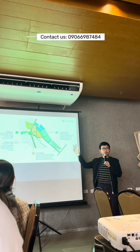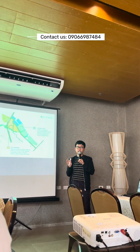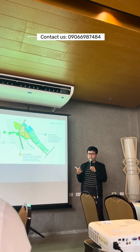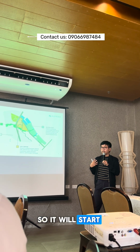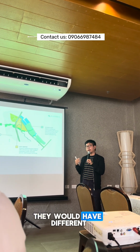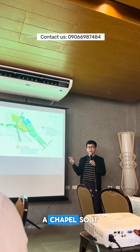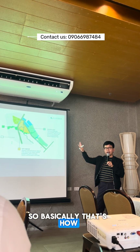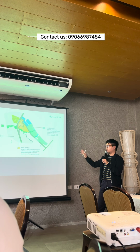The biggest anchor of the Alviera Greenbelt, if you're not yet familiar, is the Salle Botanical Garden. It's a 25-hectare botanical garden in partnership with the Salle University. It will start construction by second quarter of next year. They would have different taxonomic gardens, a research center. There would also be a chapel. So it would kick off the Greenbelt. So basically, that's how we need to remember the key elements in each of the clusters.